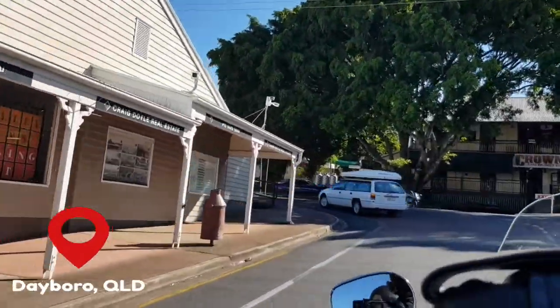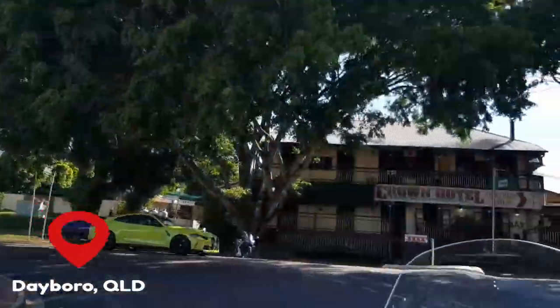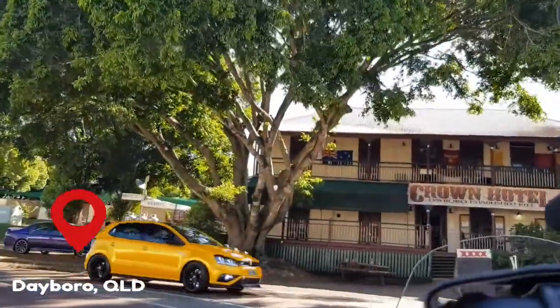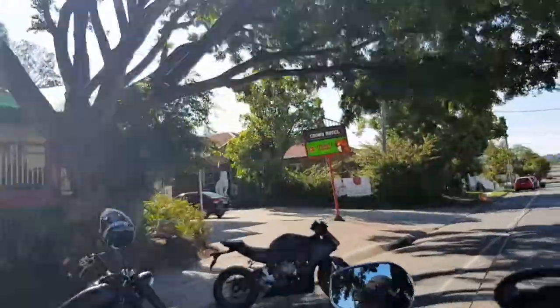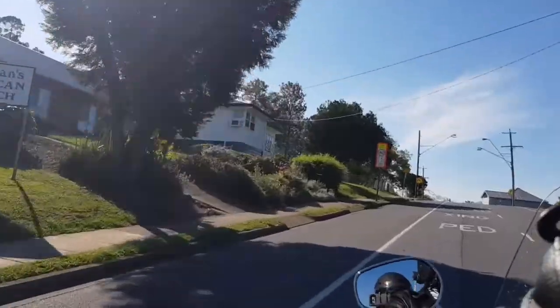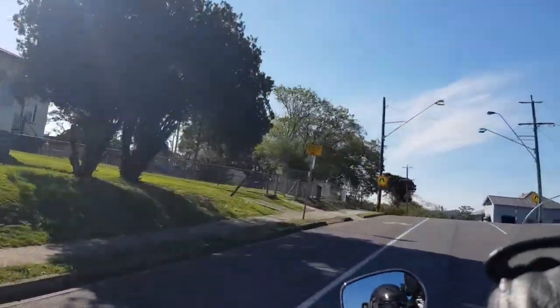Dayboro is a rural town and locality in the Moreton Bay region in Queensland, Australia. The land surrounding the village supports avocado and pineapple plantations as well as dairy cattle.